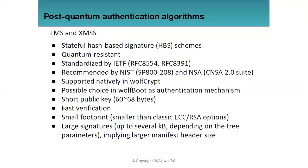I briefly mentioned earlier that besides the classic algorithms that we support for firmware authentication, such as ECC, RSA, ED25519, ED448, we also have support for two stateful hash-based signature schemes called LMS and XMSS, which are quantum computing resistant, and that's been standardized by the IETF already. They have started appearing in recommendations by both NIST and NSA, and they have been recently re-implemented from scratch to be included in wolfCrypt, and those are already both possible to select as authentication mechanism in wolfBoot. They have a very short public key, around 60 bytes for LMS and 68 for XMSS.